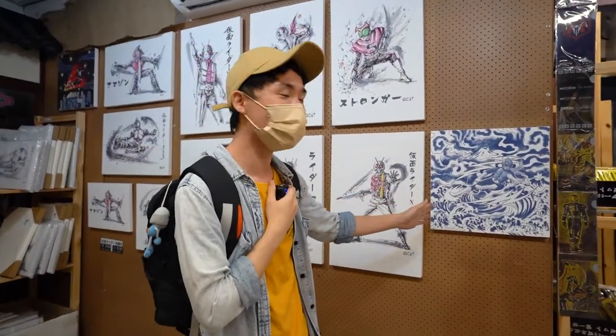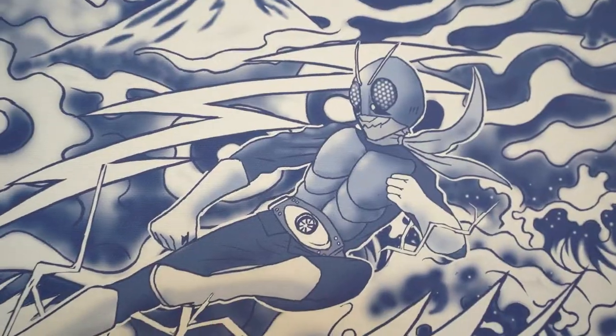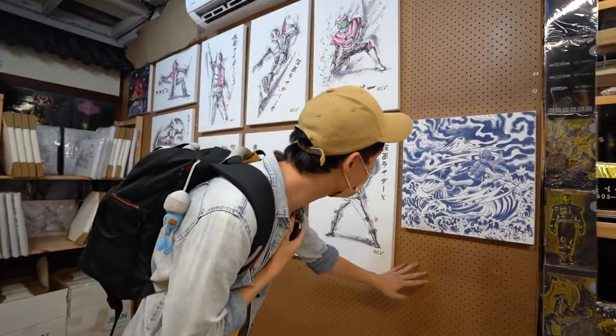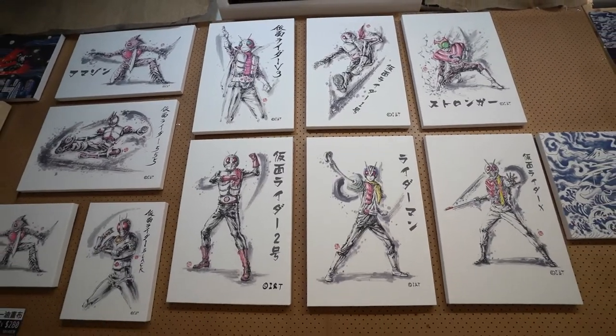Now, this looks amazing. Look at this. This is an Ichigo Rider cake in the style of traditional Japan. I don't know what it's called, the scenery type of painting. Wow, this looks so cool. I'm planning to get maybe some of these because they look so great. I think I can hang them up in the background of my videos.